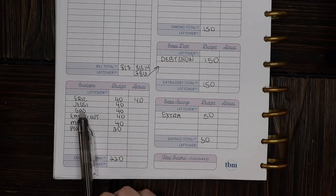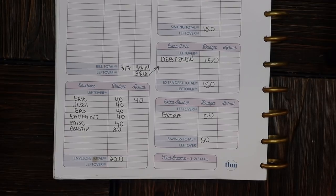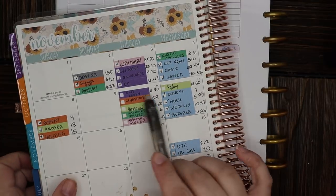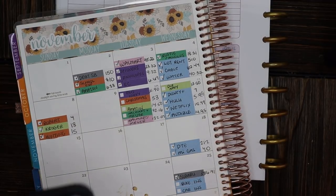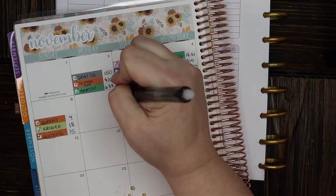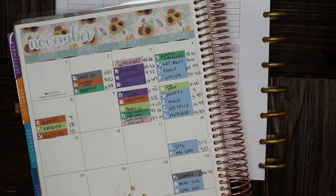Next up is my personal spending. I budgeted $40. I do keep track of my personal spending money here in my transaction log on these purple stickers here. So we can see that on the 10th, I spent $31.90. I'm actually going to go ahead and check off these things that I forgot to check off so that I know I tracked them.